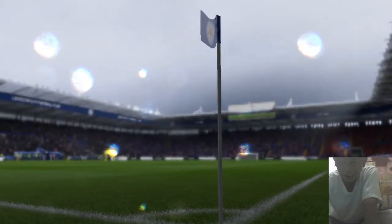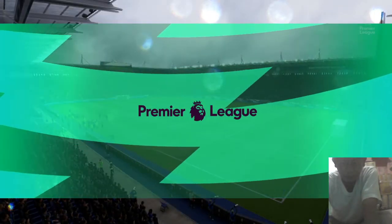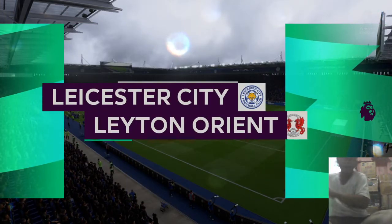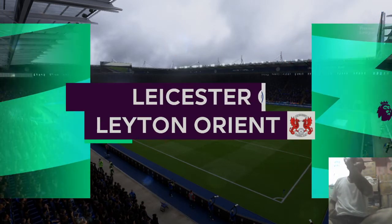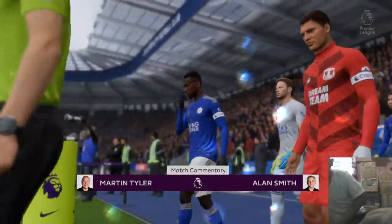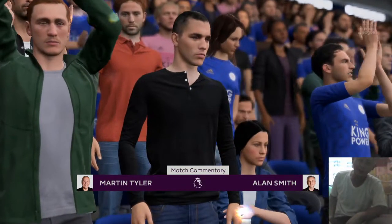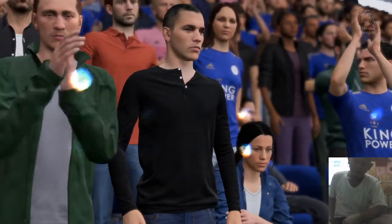Di musim kompetisi 2022-2023 English Premier League. Welcome to you all to the King Power Stadium, the home of Leicester City Football Club, the champions of England back in 2016. I'm Martin Tyler, he's Alan Smith alongside me. We have Premier League English coming right up. Really looking forward to what's going to unfold here, Alan.